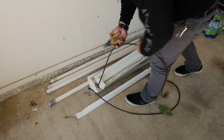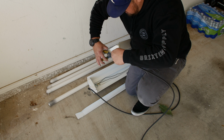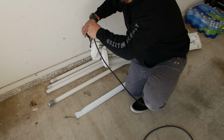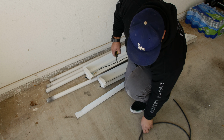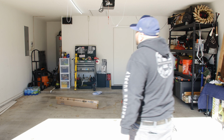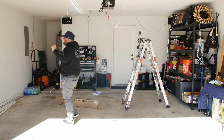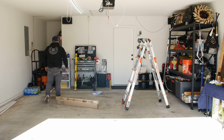So I'm actually gonna keep these. These are called pigtails. I'm sure we could use them for something in the future. Keep these. All right, so the next thing, I gotta do some math. I wanna do four rows, so I'm gonna measure from this side to this side, how many feet and inches that is first.